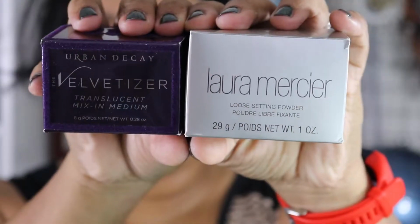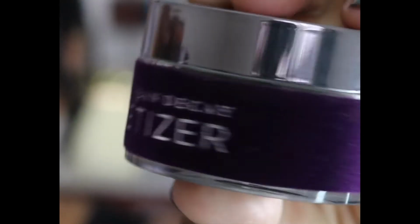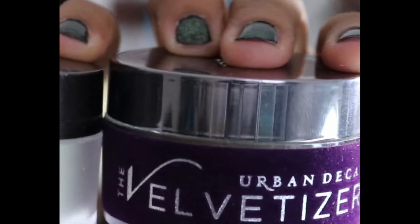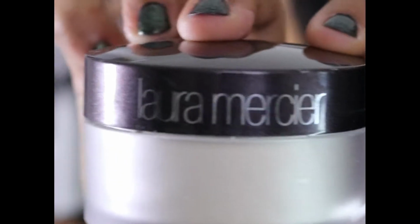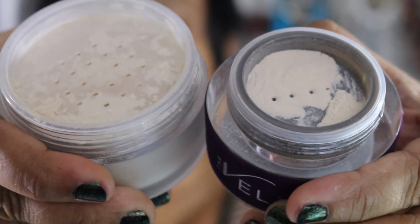So let's talk about packaging first. Urban Decay has kind of their classic chrome top with a velvet exterior. I'm very sure this outer velvet is gonna pick up a lot of kind of lint and other things on it. Laura Mercier's packaging is this classic powder container packaging, which I really like. I like this bronzy cap that they have. When you open them up, both of them have sifters inside.